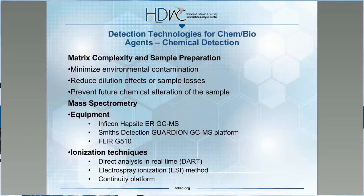So obviously, environmental contamination is a challenge. And you also need to be concerned with how the sample can reduce in size over time. As you do multiple iterations of testing, you can lose sample size. And also the chemical could be altered if you don't have the right protections, or if you're not putting it in the right conditions. So for example, temperature, especially heat, could affect the sample, exposure to sunlight, things like that.